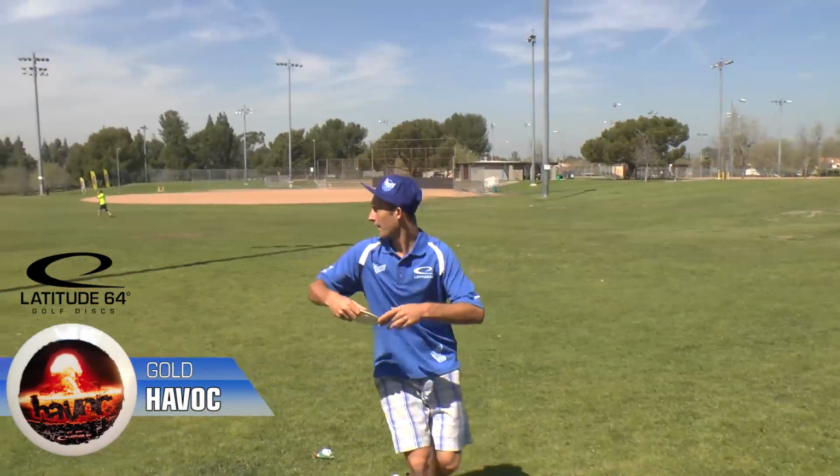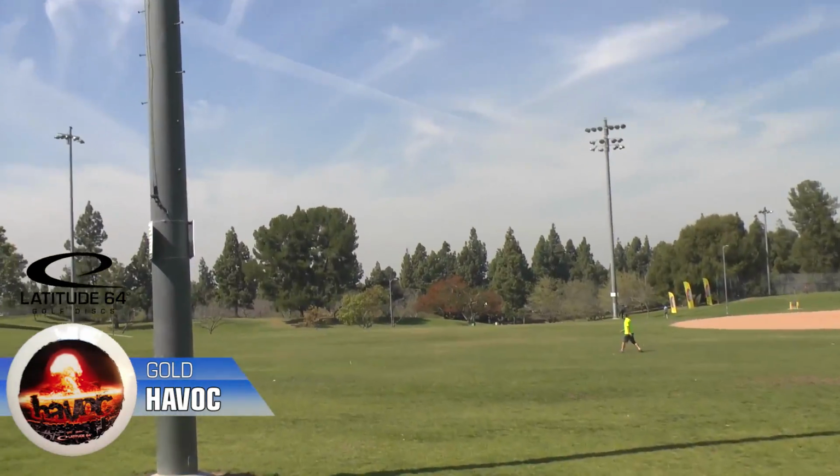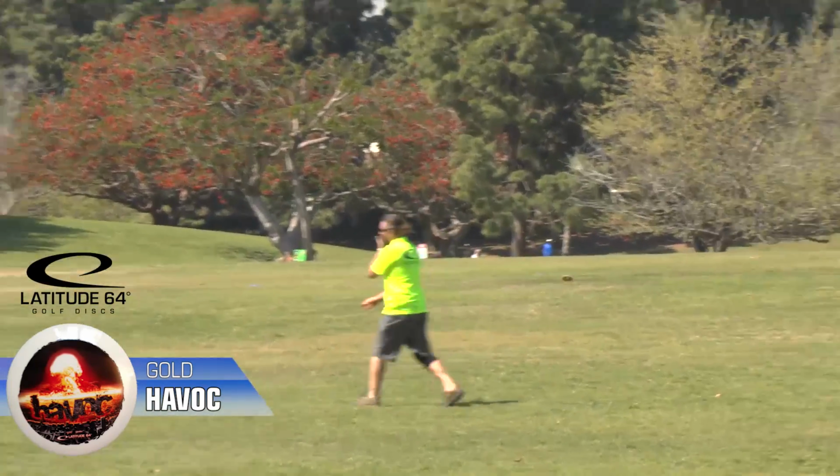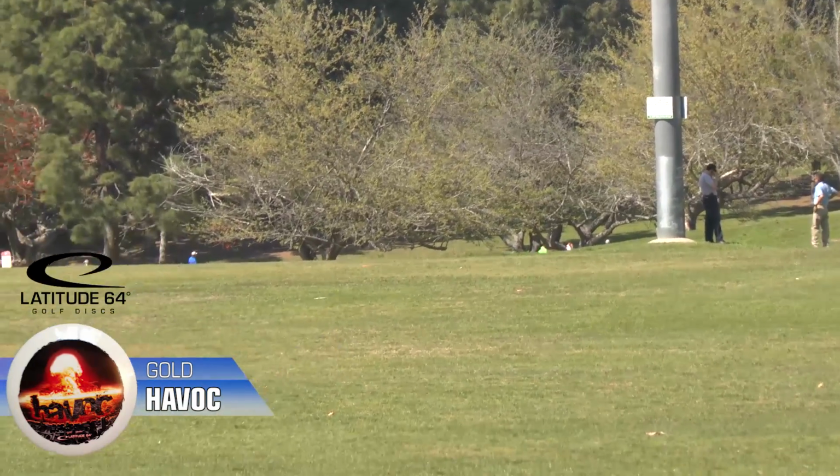And then the final roller is the Goldline Havoc. This is my quick flip roller. It's pretty new to the bag. I really enjoy the flight of it though. I know it's going to curl pretty quick when I throw rollers with it, so it's pretty trustworthy. Don't get too much distance out of it, but it's more for controlled rollers.